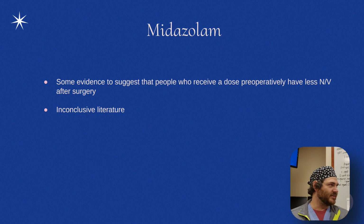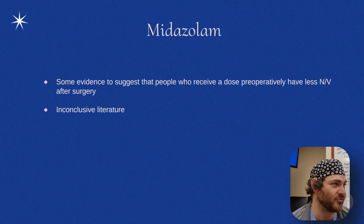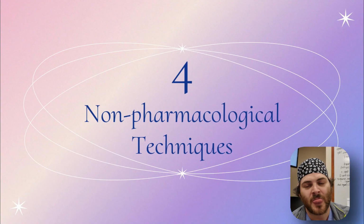Versed. This is kind of odd, but there is not a small amount of evidence to suggest that people that get pre-op Versed have less nausea and vomiting. What's the mechanism behind that? How does that work? I don't know. It hits similar receptors that Propofol does, so maybe that has something to do with it. Inconclusive literature. This is not a cut and dry thing. This is something just being looked at. So I'm a little more prone to pre-med people with Versed if they have bad nausea and vomiting, especially if I think they'd benefit from it from a Versed standpoint. But maybe that will help.